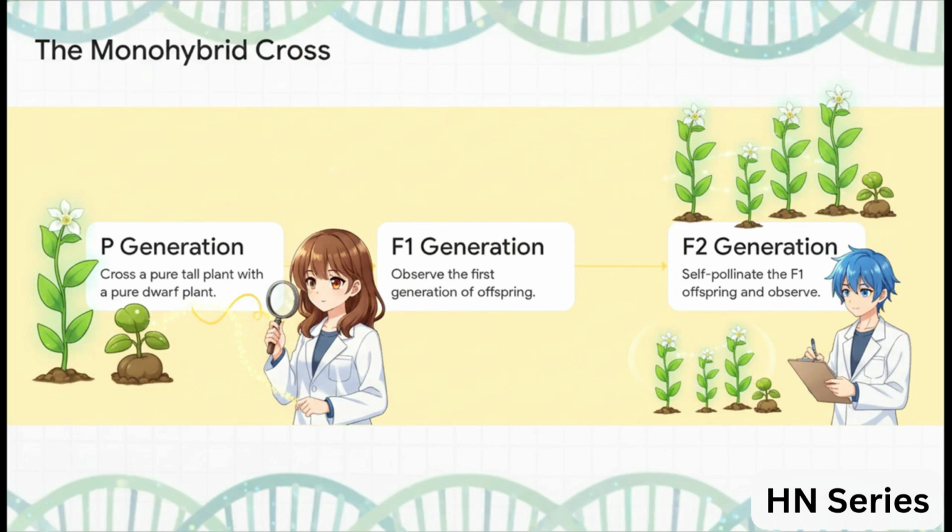It's called a monohybrid cross, which just means he was looking at one trait at a time, in this case, plant height. Step 1, he took a plant he knew was purebred tall and crossed it with one that was purebred dwarf. This is the P, or parental generation. Step 2, he just watched to see what their offspring, the F1 generation, looked like. And then step 3, he let those F1 plants pollinate themselves and observed their offspring, the F2 generation. Simple, right? But the results were revolutionary.